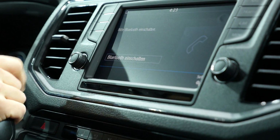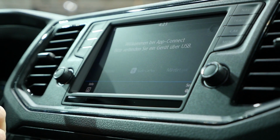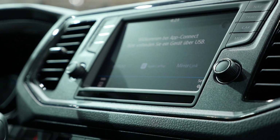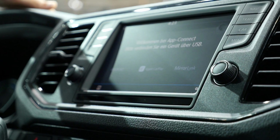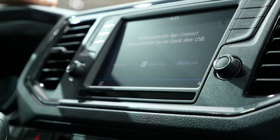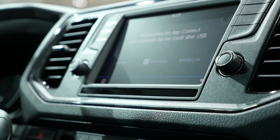And for example, you can also connect phone via Bluetooth here. And App Connect will also be available, so that you can use Android Auto, Apple CarPlay or MirrorLink. So that might also be a nice feature for the driver listening to music while delivering packages in a very silent way on the outside, but maybe with good music on the inside.